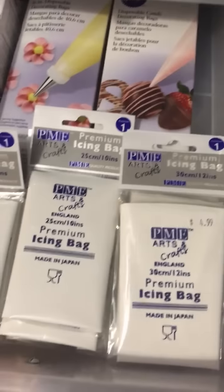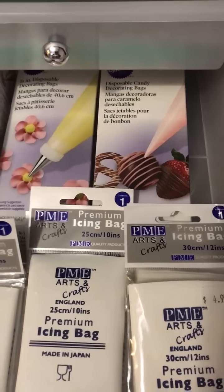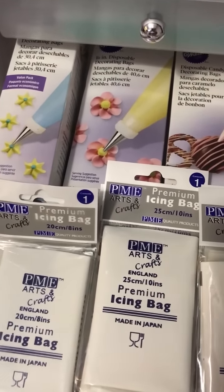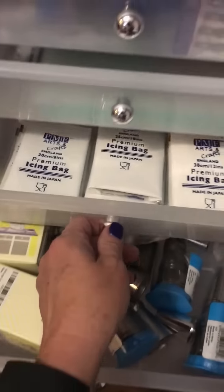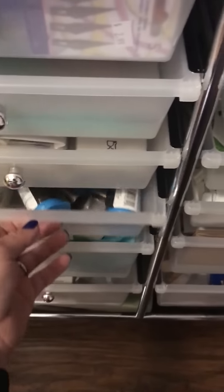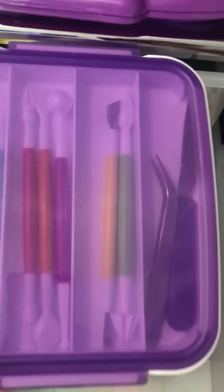And then my royal icing bags and some disposable small bags for candy, chocolate, or just when I want to use disposable. Most of the time I don't use disposable, but it depends on what I'm doing. And then here I've got some more, my first gum paste tool set, which I just kept in here. I don't know why, but I rarely even use that one.